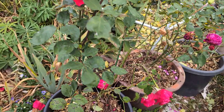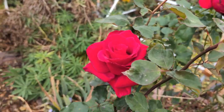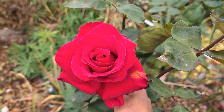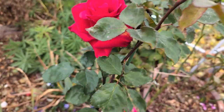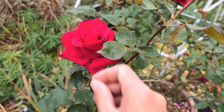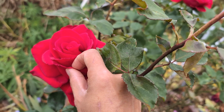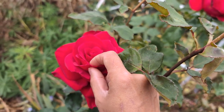This is hybrid tea rose. Did I mention? The bloom lasts a long time. I did mention in several videos it can last over 9 or 10 days on the bush. It has very, very thick, sturdy petals, so that's why it can hold so long.